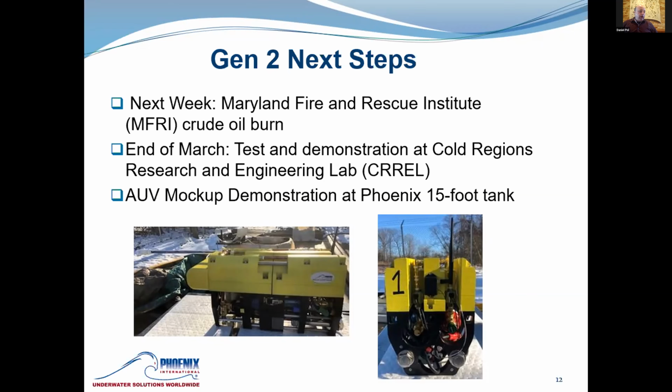We've been generously given our 10 gallons of crude, and we are at the moment emulsifying them at our facility in Maryland. Then at the end of March, we are headed to Corel. We're very excited, and it'll be our first really large scale demonstration of our igniter. The other thing we need to do is demonstrate that we can use what's really our larger mock-up to launch our AUV from a deeper depth. And we have the ability to do that at our tank in Phoenix.